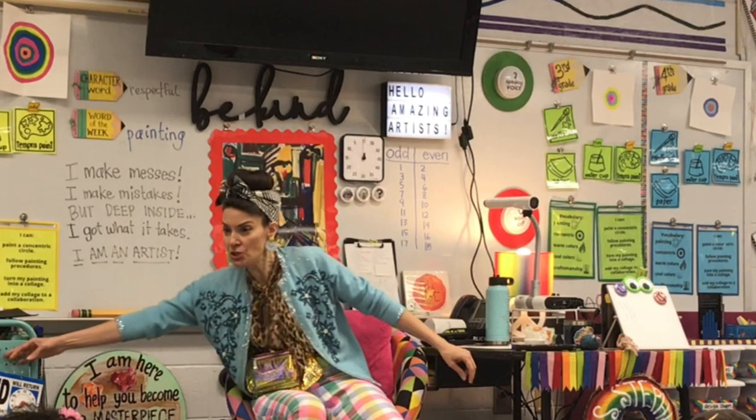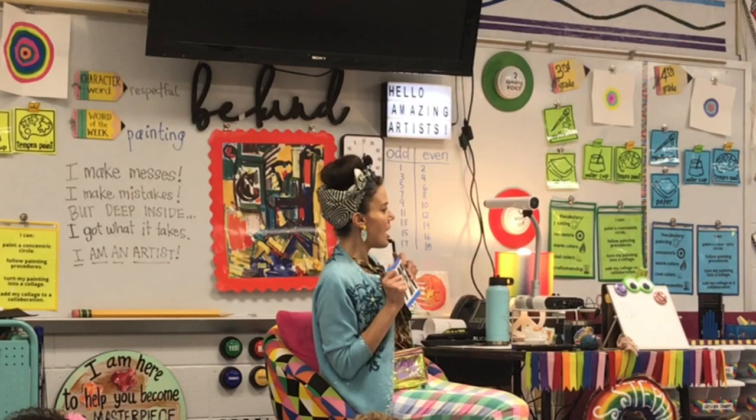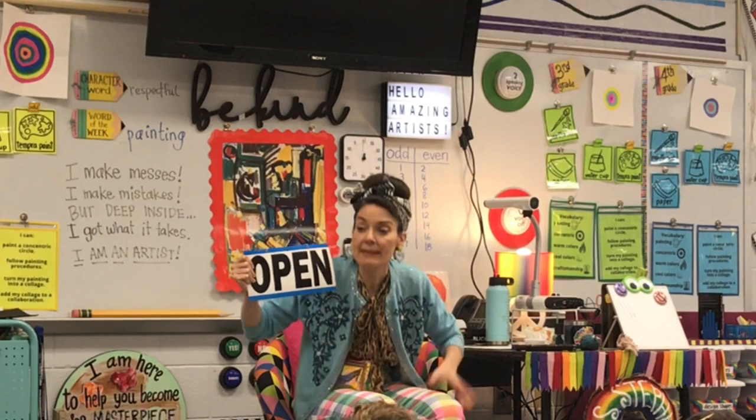Do you see this sign? Does anybody know what this says? Closed. What do you think the other side says? Open. How did you know? It's opposite. The other side says open. If my sign says open, that means you can raise your hand and tell me something you want to say. Oliver, what would you like to say?